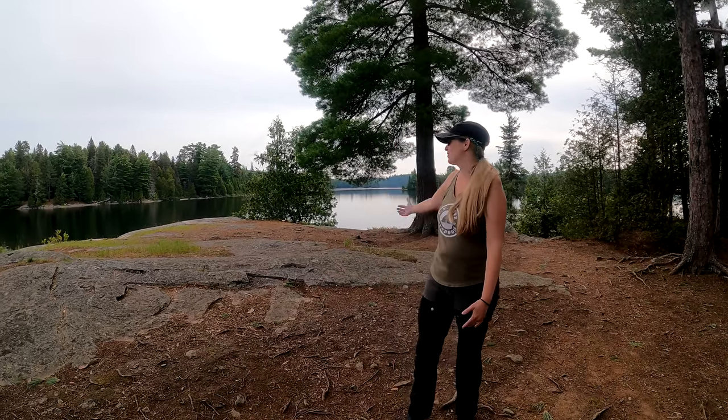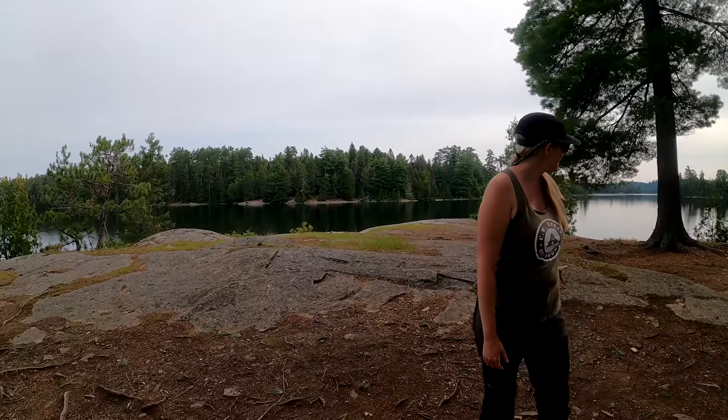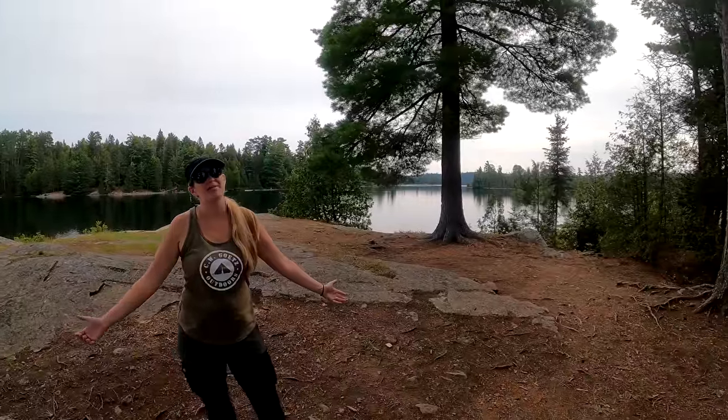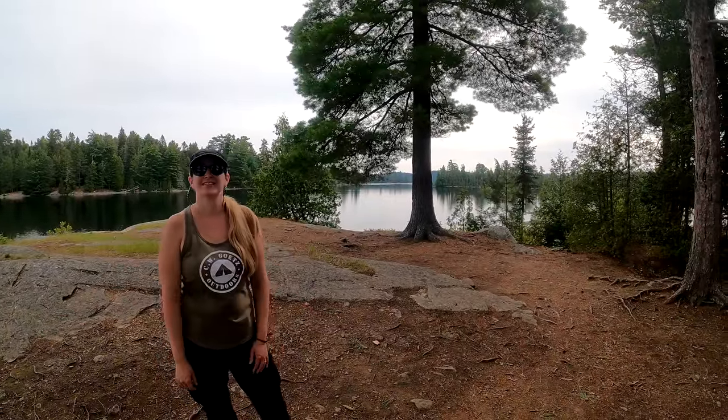It's got absolutely gorgeous views, 360 all around. It's got some nice tent spots, really nice fireplace, everything you want in a campsite, really. And I'm already looking forward to coming back again. Yay.